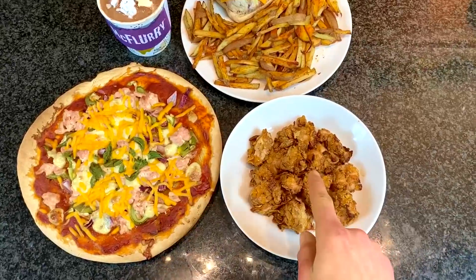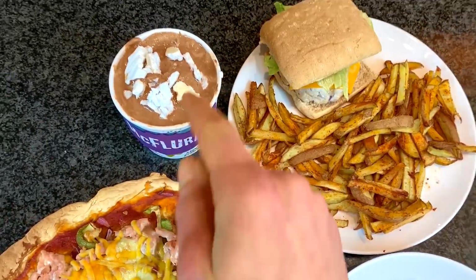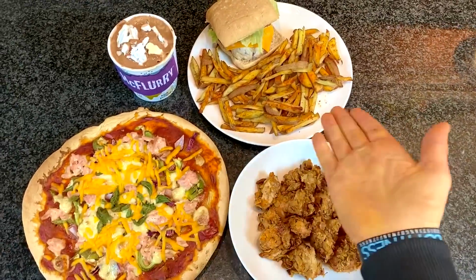So yeah, that is 4 fast food chains. We had KFC with the popcorn chicken, then we had Burger King with the Whopper and fries, we had McDonald's with the infamous McFlurry, and then of course we had the Domino's with the pizza. Beautiful! And it is safe to say that I'm going to be living the leftover life pretty much all day tomorrow. But yeah, those are the 4 meals.